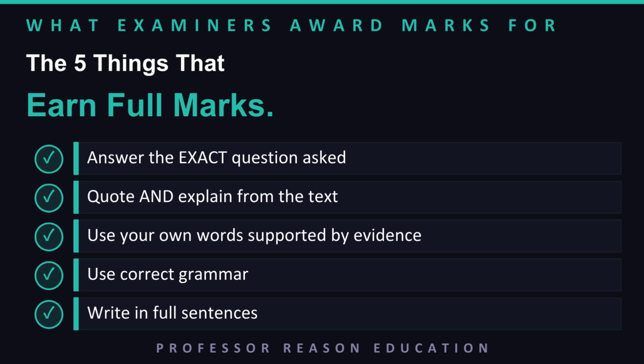They want you to quote and explain from the text, not one or the other, both. The quote is your evidence, the explanation is your thinking. Together, they show understanding. They want to see your own words supported by the text. Your interpretation matters, but it must be grounded in what the passage actually says. They want correct grammar and full sentences, unless the question says otherwise.